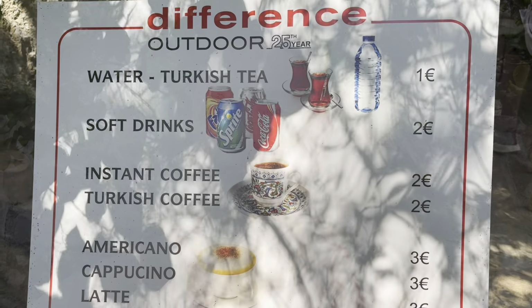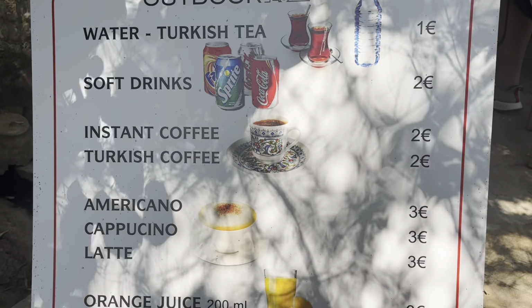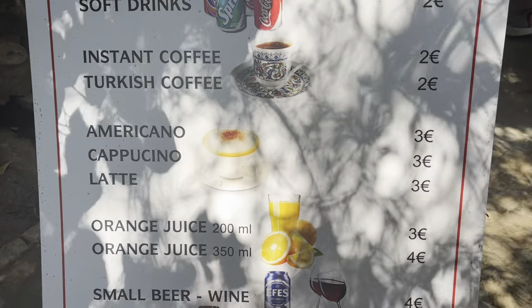So those delicious snacks and the Turkish tea are all included in your cost of the day. You want any extra drinks? You're gonna pay for them, but minimal. And they accept euros here, as well as Turkish lira.